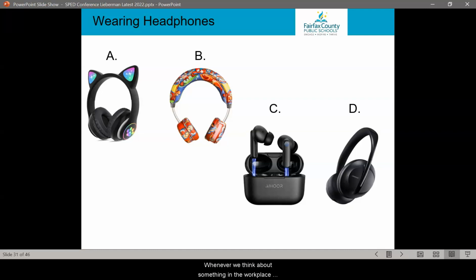So whenever we think about something in the workplace, we really want to make sure that what we're using is appropriate for the workplace if possible. If you look at all these different types of headphones, you'll see some differences. A is a set of headphones that have some holographs and cat ears, and B has all different colors and patterns on it. And while those are really cool, depending on where you're working determines whether that may be appropriate or not.